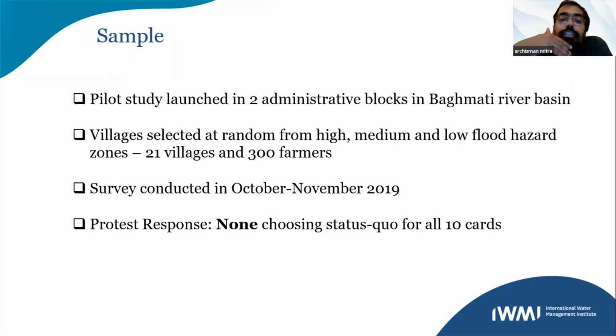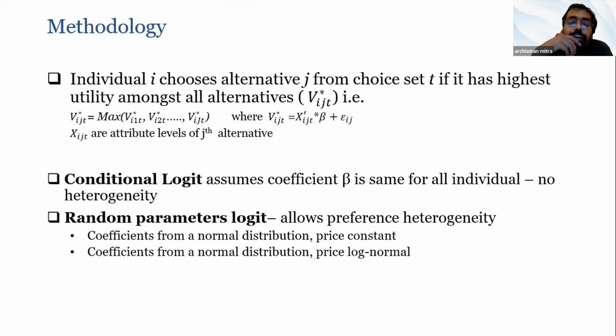Also, we checked in a regression if there was any protest response. We did not find any. That is, a protest response is if someone is choosing the status quo for all 10 cards. We did not find any.